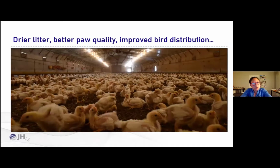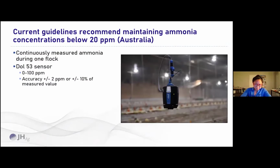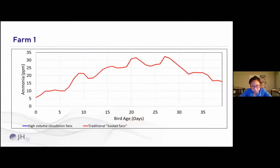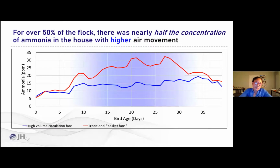So kind of just ending, we saw dry litter, better paw quality, and improved bird distribution. Another common question is, did we have better air quality? We were able to measure ammonia during one flock, and I looked it up. I think right now in Australia, your recommendation is to try to keep it below 20 ppm, which is pretty much similar to the US, where our goal is 25 ppm. Let's take a look at that first flock. In the house with the lower air movement, on average, the ammonia peaked around 30 ppm. But in the house with higher air movement, we had nearly half the concentration of ammonia.